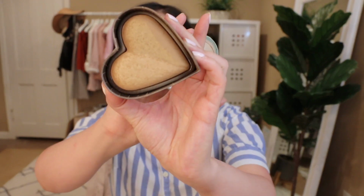It smells like, I don't even want to say pina colada. It just smells tropical and fruity. It smells so good. I love the smell so much. And really because of the smell, I think I'm going to gravitate toward this more than my next one, even though my next one is my absolute favorite. It is the Too Faced Sweethearts Bronzer in Sweet Tea.